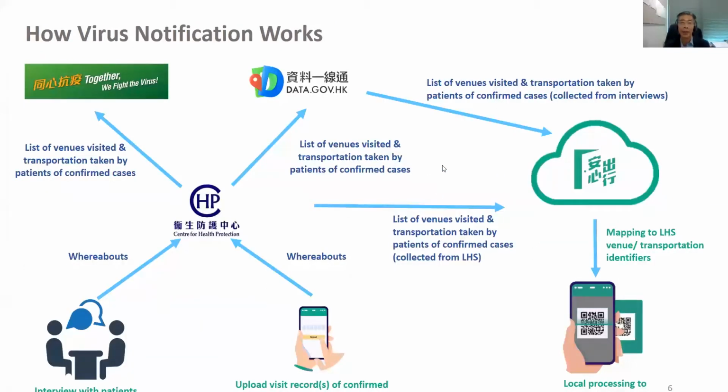So how does the virus notification work? First of all, when a person is confirmed with COVID-19, the Centre for Health Protection, or the CHP, will interview them to try to identify the list of venues or transportation they have taken within the last 14 days. If the patient has also used the LiveHome app, the visit records will also be uploaded to the CHP with their consent. With all these, the CHP can generate a list of venues visited and transportation taken by the patients. This information will also be opened up in the Open Data Portal.